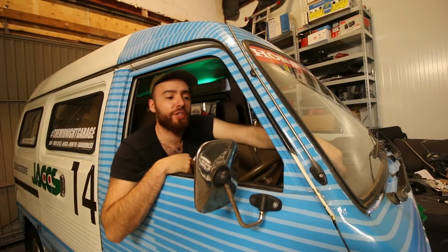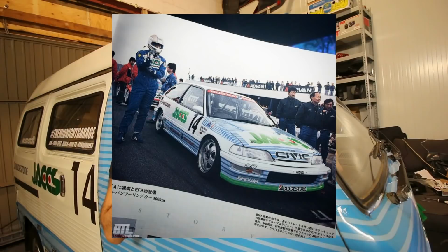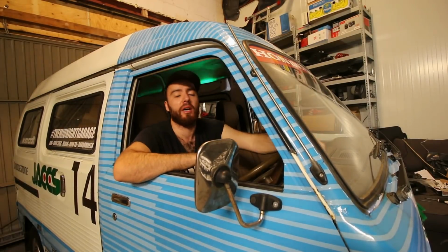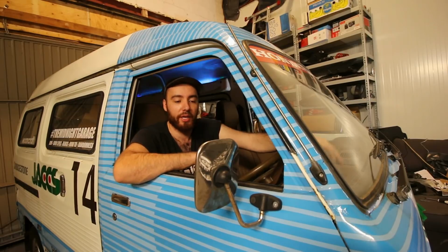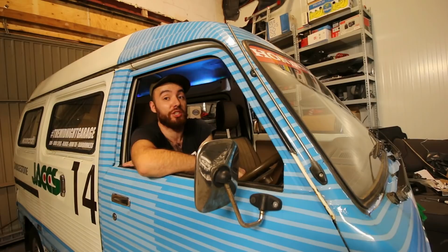And I'm going to redo the entire livery. Now, I'm not quite sure what I'm going to do with the livery just yet. This is the old 1989 Honda Civic EF9 Jax livery, and it was fun for a while, but I'm kind of bored with it, so I want to do something else. But if you guys got cool ideas, post them in the comments. I might just do that.